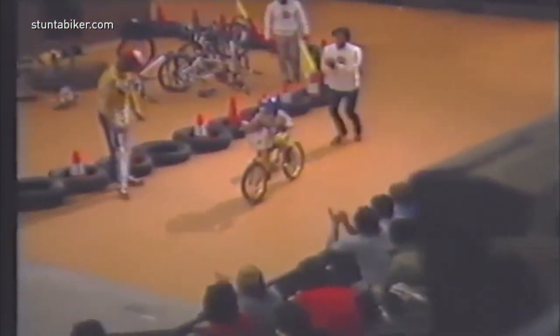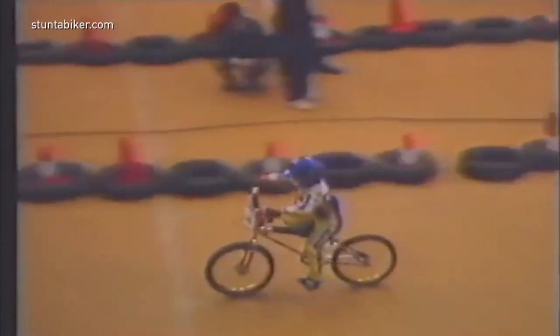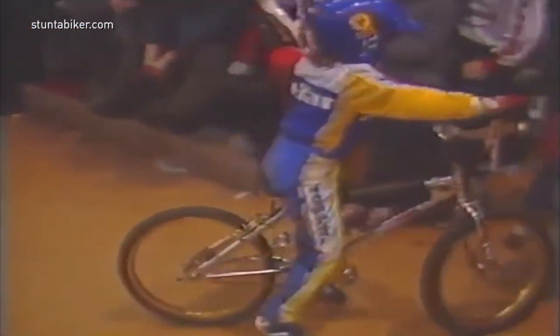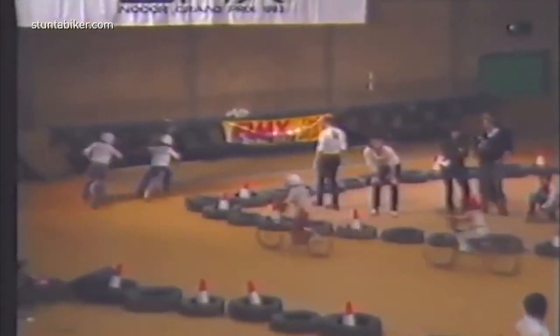And here he comes. You can hear the crowd applauding. That's no mean feat for a small rider like that. He does a quick prod as he goes over that jump just to make sure he gets over it. You can see there that they're very young riders, and the way they controlled their bikes over that first jump is incredible for a rider that size.